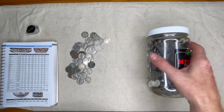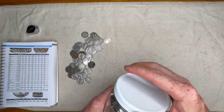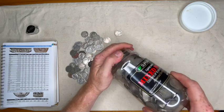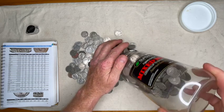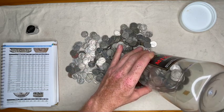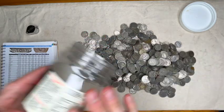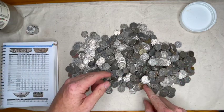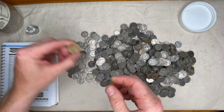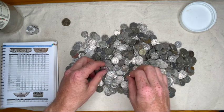So let's dump this big bad boy out here. And I do not even know what's in here. Got a couple runaways. Oh man. So right off I see a dollar. Presidential dollar, and some Canadians.